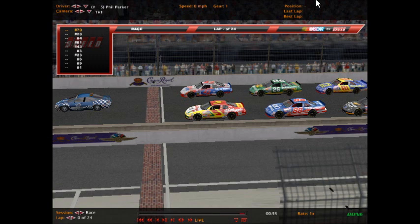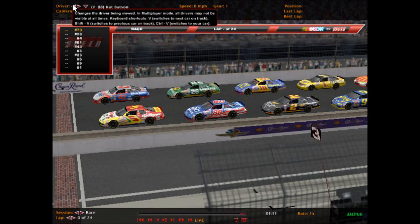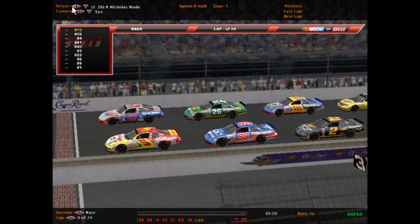On the pole, it is Phil Parker, number 5, in the Kellogg's Cornflakes Chevrolet on the pole for today's event. He'll be alongside Kyle Matthews, number 42, the Coors Light Silver Bullet. He starts alongside, winner this season at Rockingham and again at Sonoma. Second row will have Kat Batson, car 88, the Quality Care Services Ford Credit Ford. Beside her will be the man who shocked them all in the Pepsi 400, Nicholas Wade, in car 26, the Quaker State Ford.